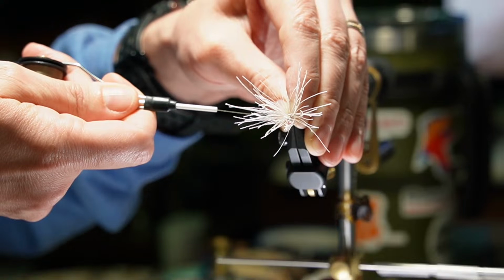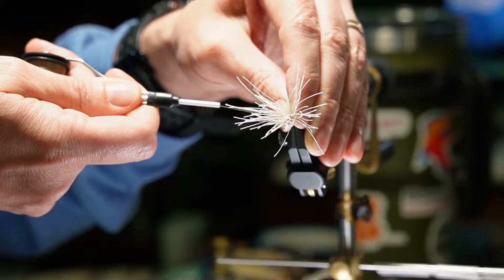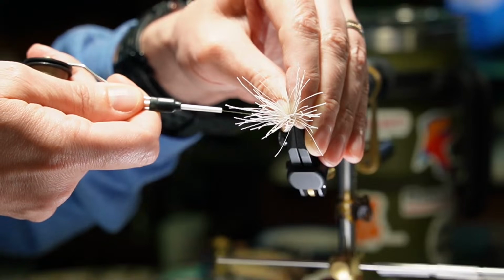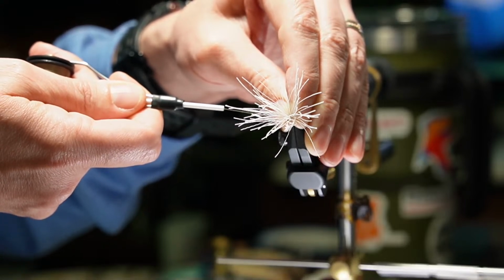Can I just use a fine deer? If you can, but I'd probably use deer because the tips are going to be fine. But if all you've got is elk, like Al said, use elk.